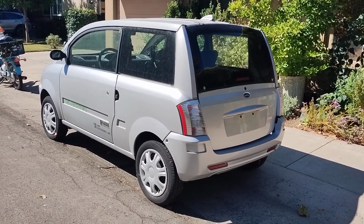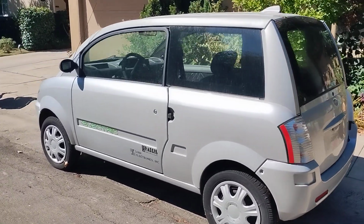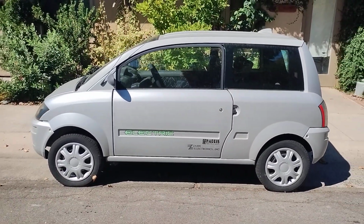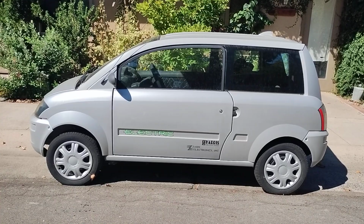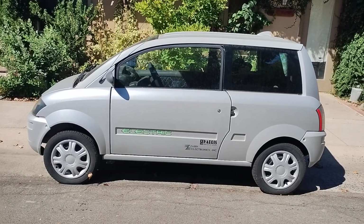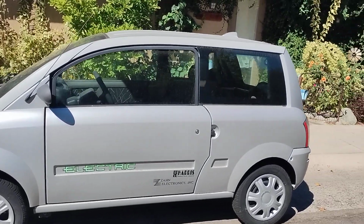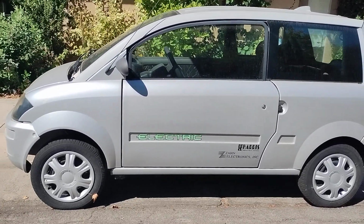So this had a range of 40 miles, and that's not very immense, but if you think about just getting around town, that's not so bad. It's only a two-seater, and it's powered by a little tiny electric motor and 12-volt batteries in the tune of 6. There's 72 volts total, and it's a very strange little putt-putt of a car.